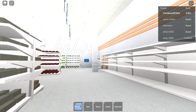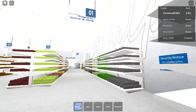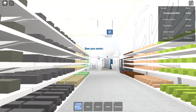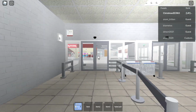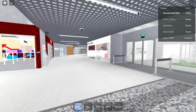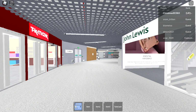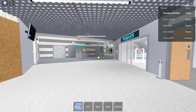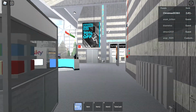Then this door's actually fake because there's nothing beyond it. It doesn't open. It has a detector, but it doesn't open. Yeah, I thought I should point that out. Not really a problem, it's just a request. I know it's a little detail, but if you want it to be at least a bit realistic in that way.